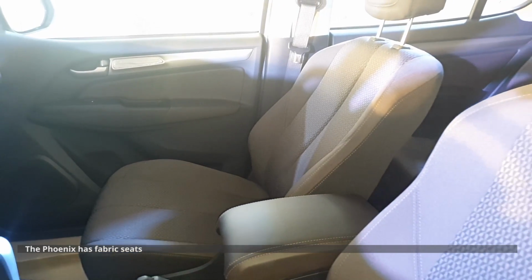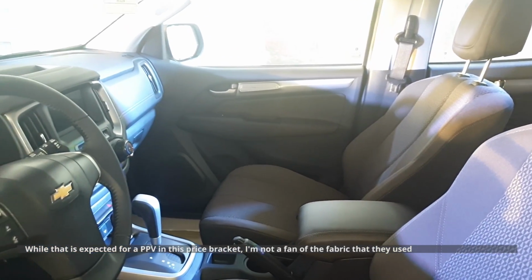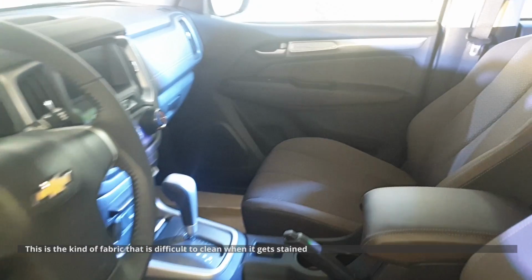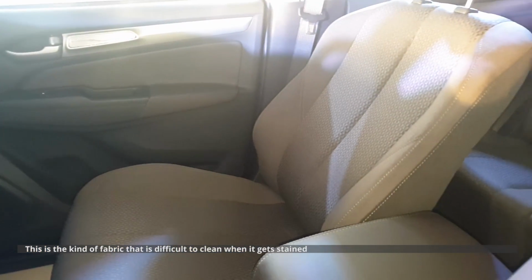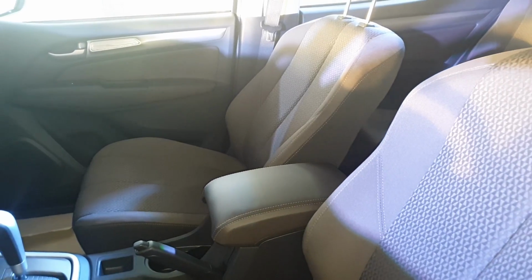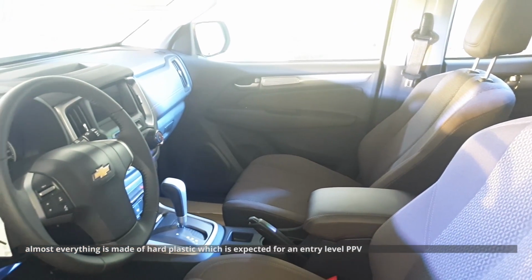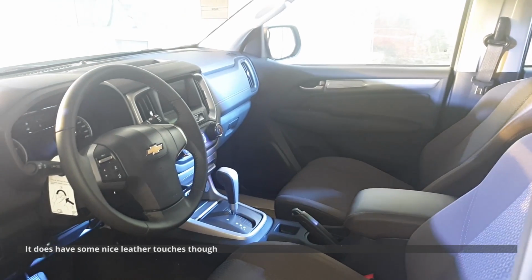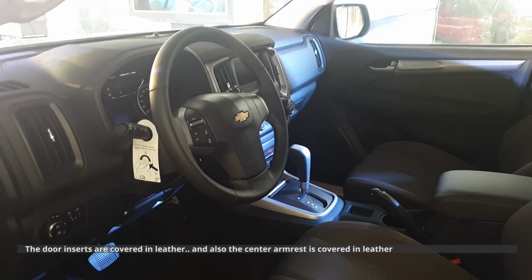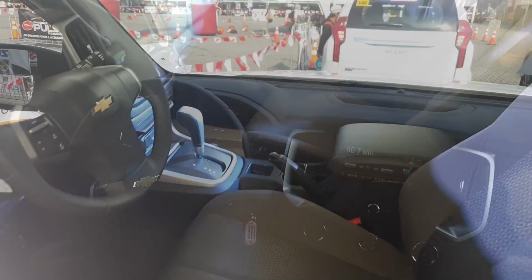The Phoenix has fabric seats. While that is expected for a PPV in this price bracket, I'm not a fan of the fabric that they used. This is the kind of fabric that is difficult to clean when it gets stained. Almost everything is made of hard plastic, which is expected for an entry-level PPV. It does have some nice leather touches though. The door inserts are covered in leather, and also the center armrest is covered in leather.